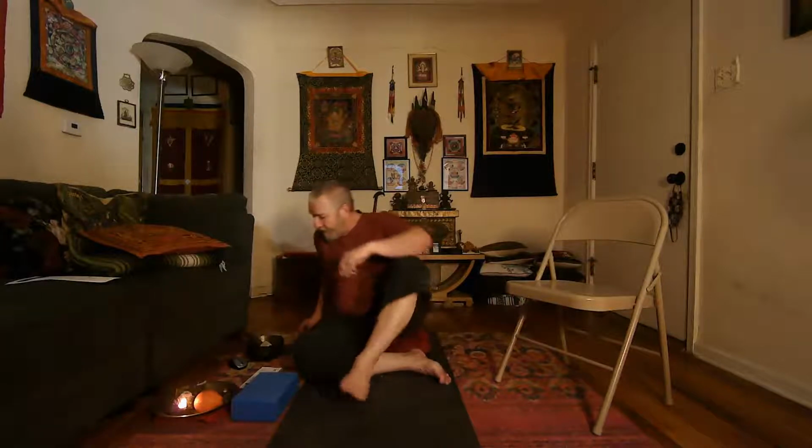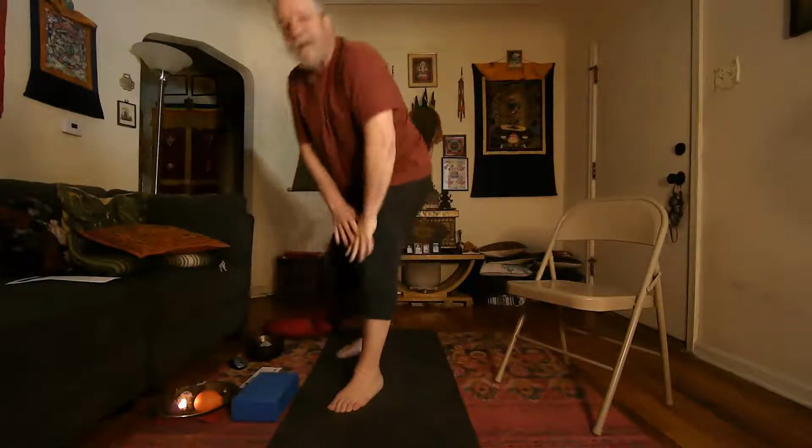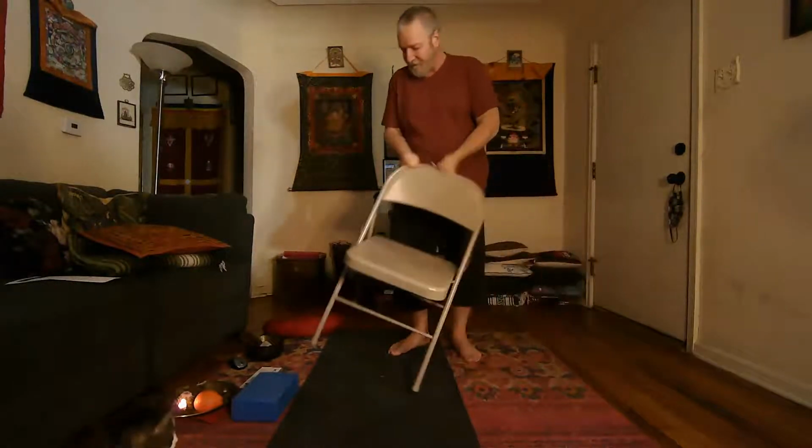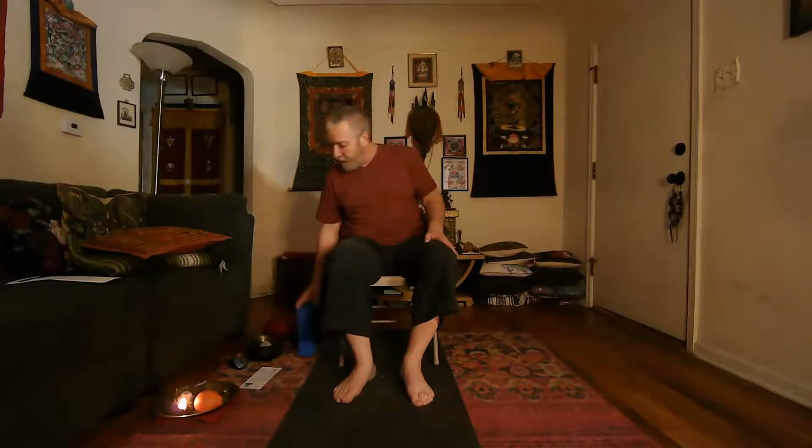So I invite you now to take your seat in your chair if you haven't already. And some areas in which some props may be useful. If you find your knees are up kind of high, you might want to use a cushion such as this under your hips. Likewise, if your feet are having trouble touching the floor, a cushion or a folded blanket under your feet can be useful. Have your block or other props handy as well.